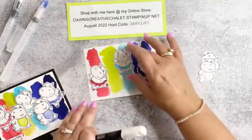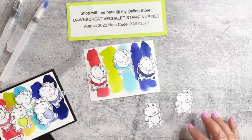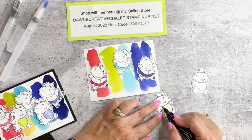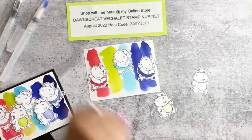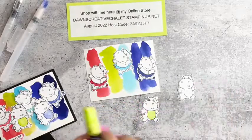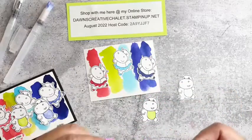All right, let's see here. And we're going to color his tummy, the other two colors. So we have Parakeet Party. Every time I say that, I have to watch myself. I'm still wanting to call this Parakeet Punch. What is wrong with me? Anyway, and then the other color I need yet was Orchid Oasis.